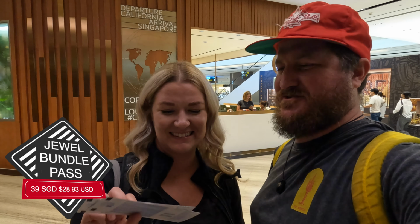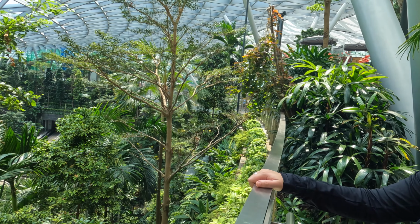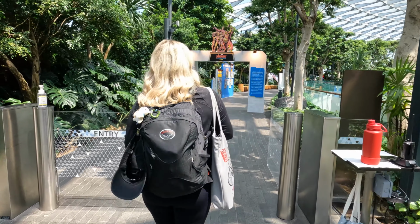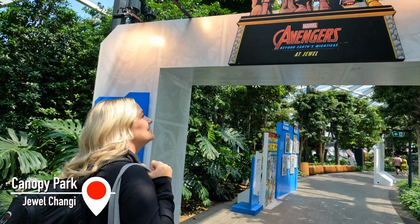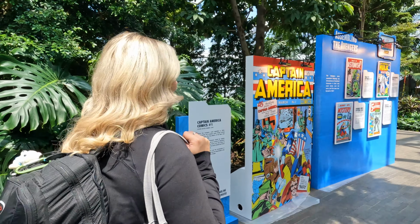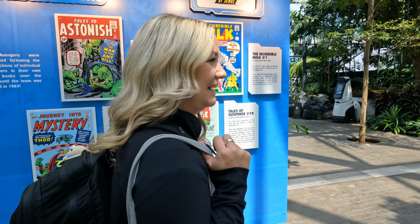We got our passes, 39 Singaporean dollars, and now we're going to level 5 to the Canopy Park to start the adventure. Whoa. We're gonna start our adventure here in the Canopy Park. Looks like everything's Marvel's Avengers themed here right now. Evan's a big time Marvel movies fan. I am, so is my mom actually. We're both big time Marvel fans.